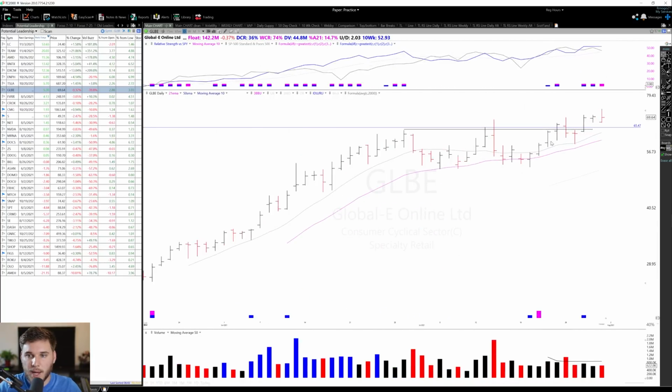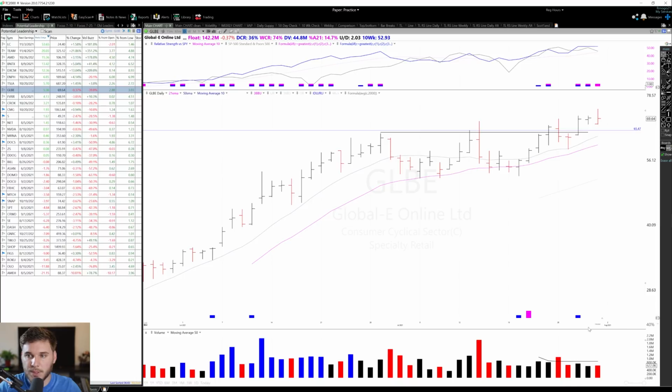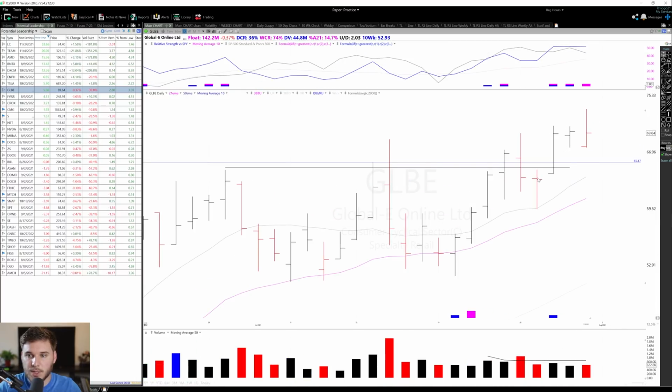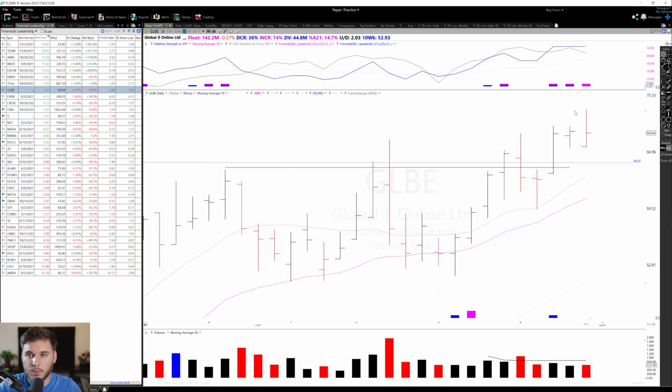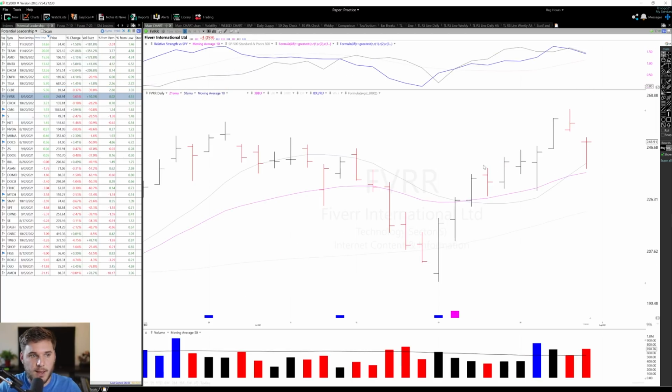GLBE, you can see it broke out of a high tight flag, although there's no volume really to be found. Strong closing range here after a 2-2 reversal, an inside day, and then it tried to move up and break out towards all-time highs once again, but did get pushed back intraday.